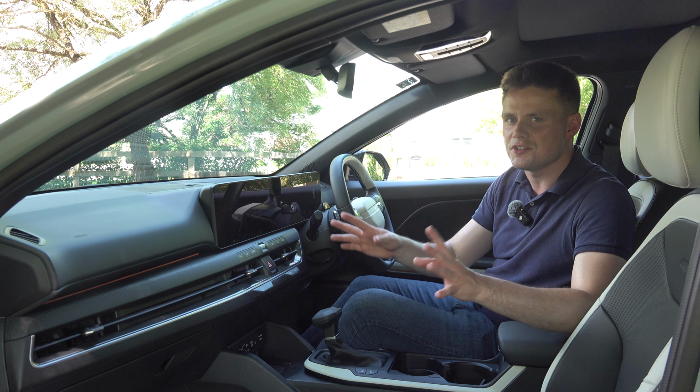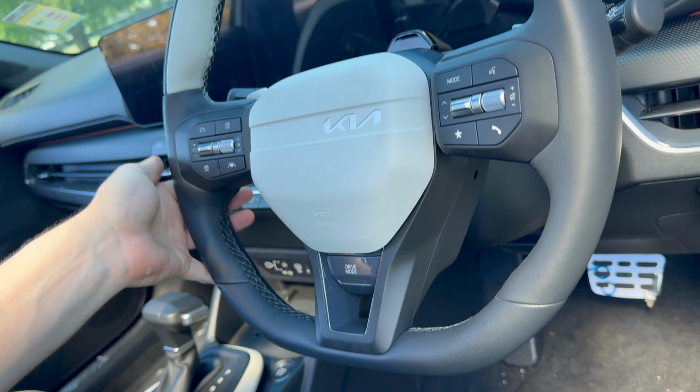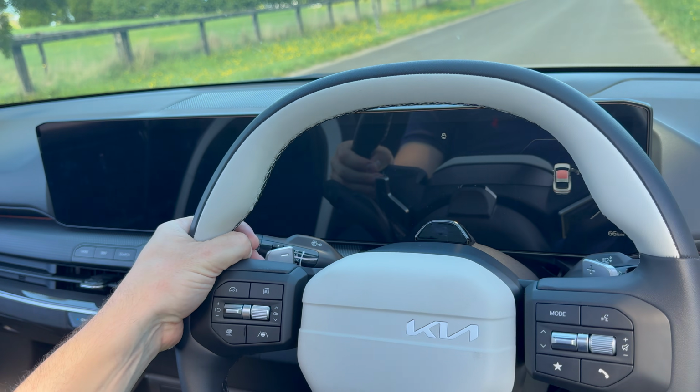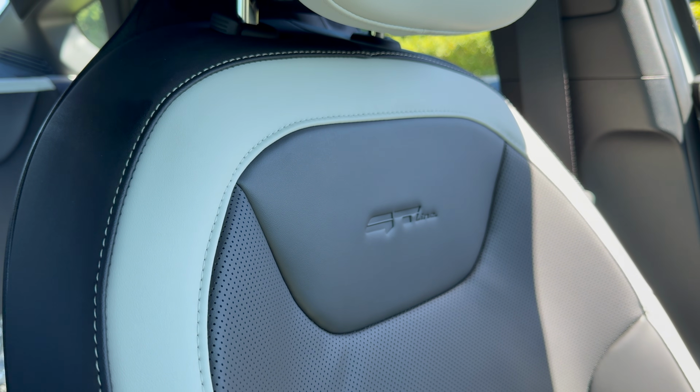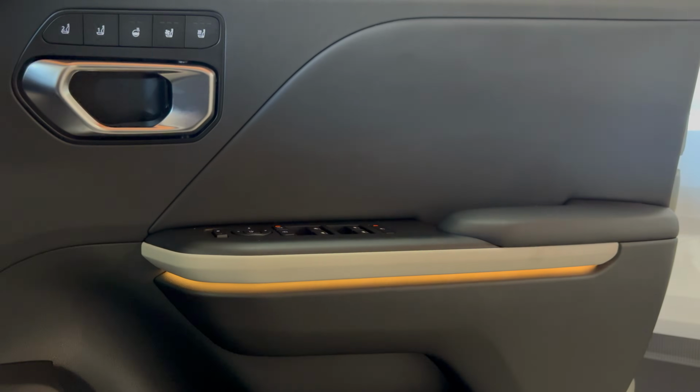And some of the highlights with this GT line include a three-spoke leather wrapped steering wheel that feels very good to grip onto. You also get these white highlights across the cabin and on the seats. You also get a power sunroof, ambient lighting on the dash and on the doors.